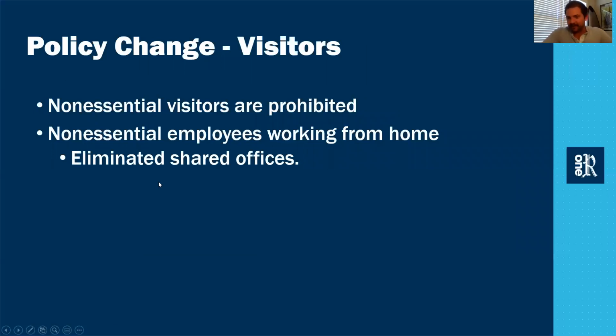One of the benefits, and Pete, you actually brought this up, with non-essential employees being asked to work from home, is we were actually able to eliminate shared offices. I know in the Kansas plant, you guys had a few shared offices that you've been able to minimize. Yeah, that's right. Since some of the non-essential employees are working from home, we've been able to reutilize their offices to spread out people throughout the plant and minimize those shared spaces.